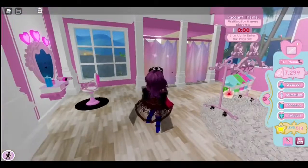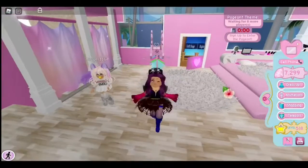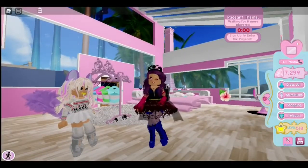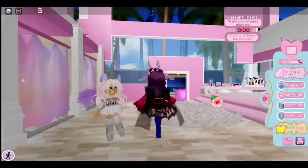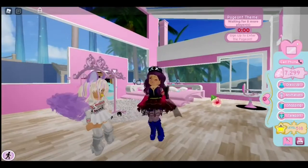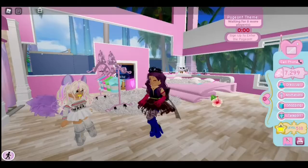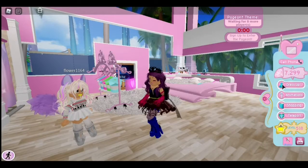Leah, come on out. Oh, it's so cute. I know. Are you actually really cute? Yours matches because you kept getting white. But yeah, mine actually looks pretty good though. Yeah, you look like the Galaxy Queen.